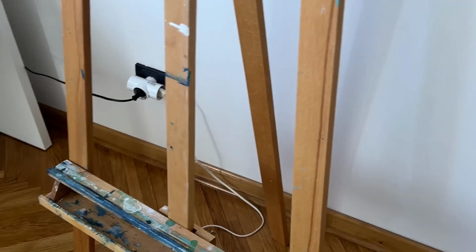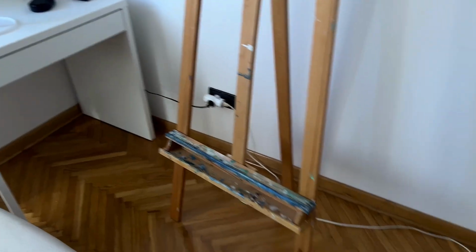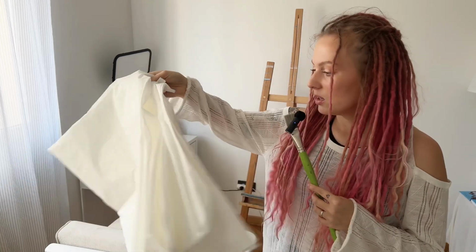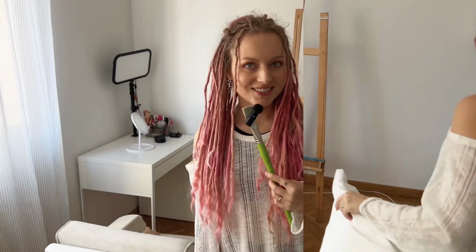I don't like these ugly wires here and there, and I will try to cover it somehow or maybe hide. I also need something to cover the floor, because you know, working with oil can be pretty dirty. After some searching in my closet, I have found this piece of plastic curtain. It's the old one, and I think it fits very nice.